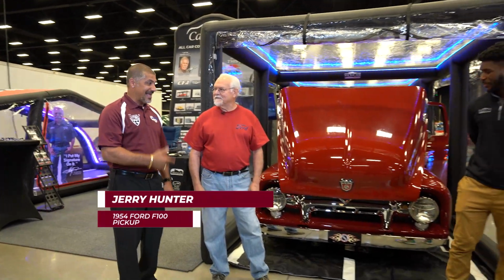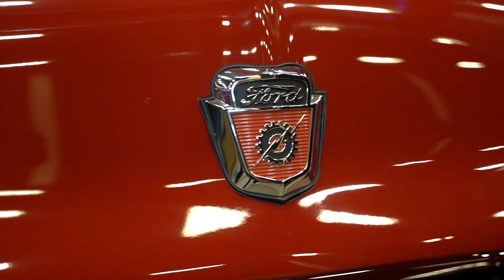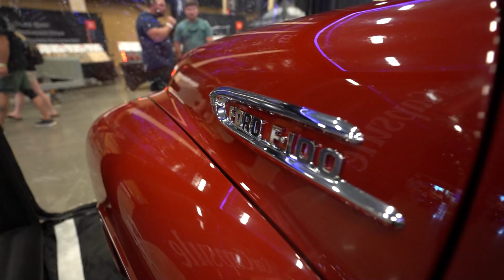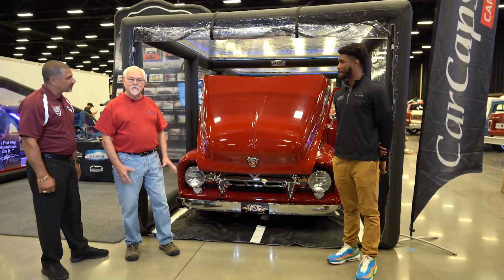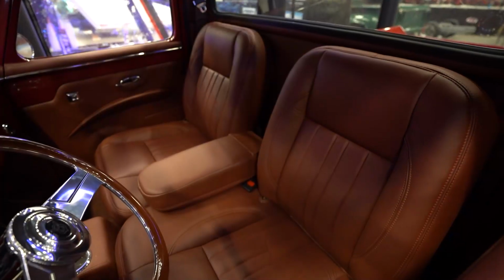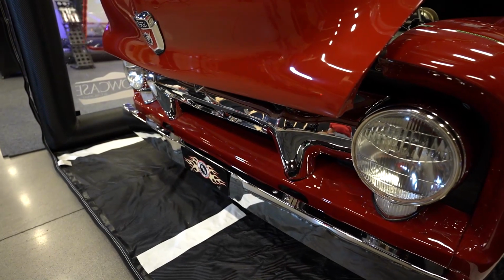How beautiful does Jerry's truck look in that CF1? And it's going to be fully protected. Beautiful truck. Tell us about the truck, Jerry. It's a 1954 F-100. Got a 302 with a Sniper fuel injection. It's an automatic. I built it to drive. It's got a TCI front and rear suspension under it. Interior is custom. Got '32 Ford headlights in it, just something a little different.